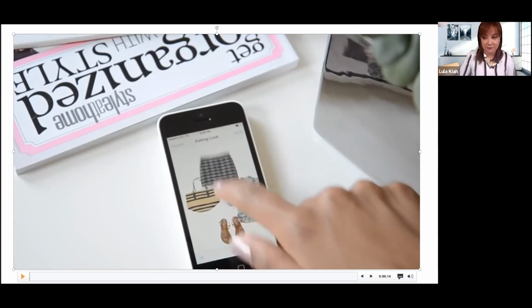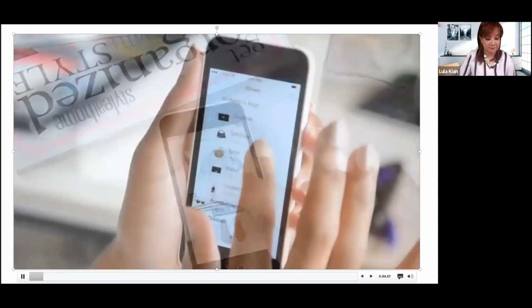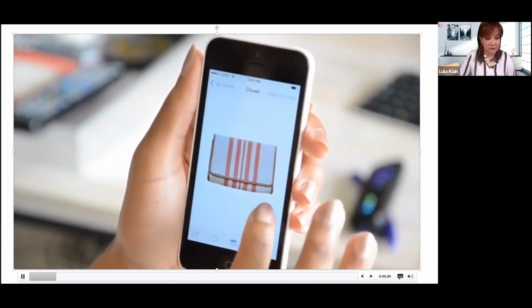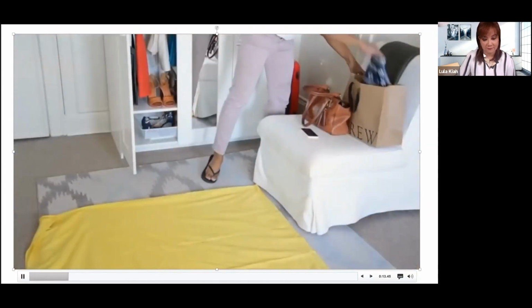Let's watch this video. Style Closet app is a virtual closet for your real-life clothes with over 90 features to organize and manage every aspect of your wardrobe. Inventory photos of your clothes into custom categories and even add searchable notes and tags to each item.